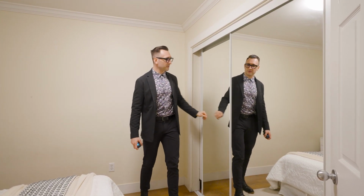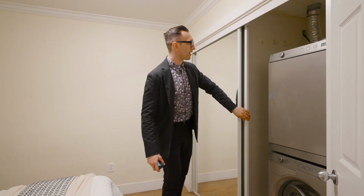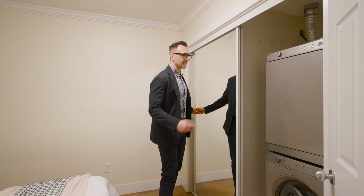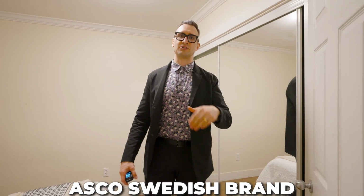And then as we open up the other side of the paneling here, this is where your washer and dryer are. It's an ASKO Swedish made brand, and it is tucked away here in the closet. So if you're doing your laundry, you can put the laundry in, shut the door, and not worry about the noise.